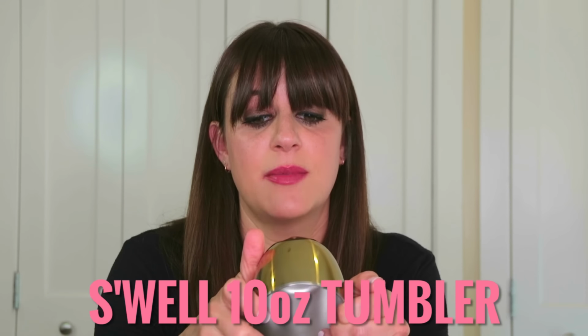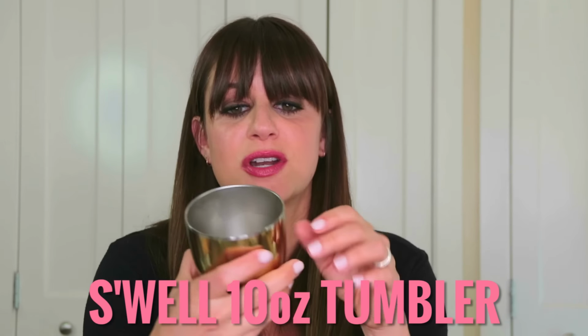Number 5 is this Swell. You know guys, I'm obsessed with Swell bottle, but they're starting to come out with a bunch more stuff. So this is a mini tumbler. It can be hot, it can be cold. First of all, it's super chic. Second of all, it just keeps your liquids at the temperature you want them to be for a longer amount of time. So again, cheers to Swell, because you had me at Swell-o.